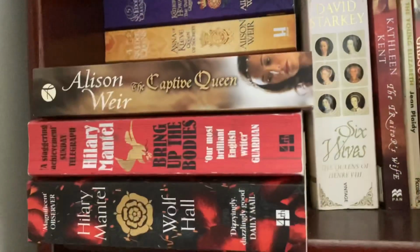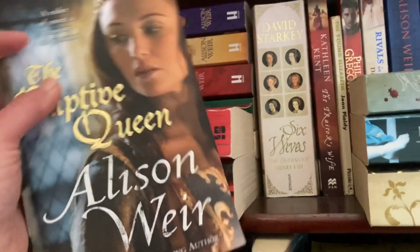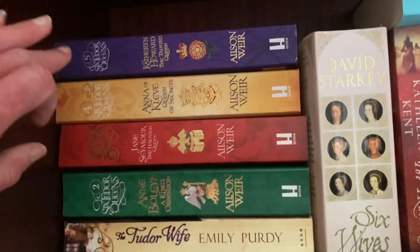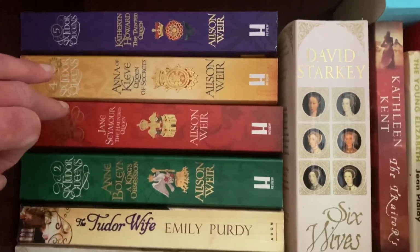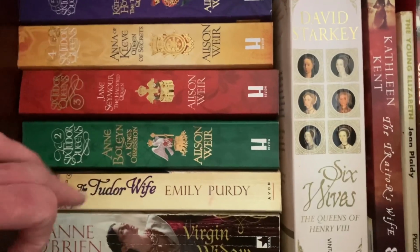So we will start off with the Tudor shelf. I've got The Captive Queen by Alison Weir, which I'm looking forward to reading at some point. Bring Up the Bodies and Wolf Hall, which I've just read. Then on this shelf here, for the Tudor-along, I've got Catherine of Howard, Anne of Cleves, Jane Seymour, Anne Boleyn, The Tudor Wife by Emily Purdy.